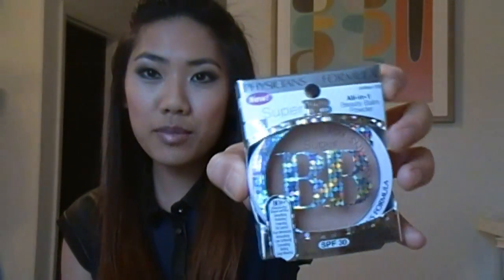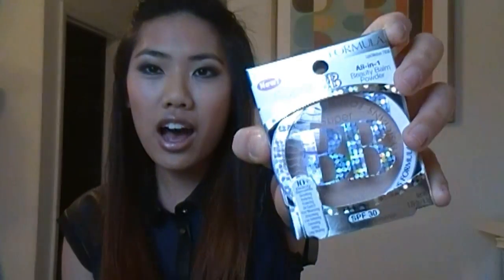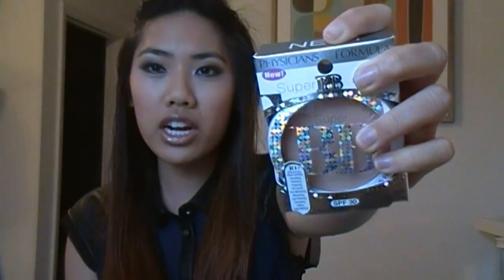Kind of going off the foundation line, I haven't used this yet, but this is by Physicians Formula, and this is their Super BB all-in-one beauty powder. And look at this packaging. That just looks super cute, like a disco ball of new white and silver, and it's very nicely packaged and draws your attention. It definitely stands out from the products because it says new on the top, and I just love the huge BB there. I got this not to wear by itself, but I feel like you could wear this by yourself if you just needed light coverage with a powder.